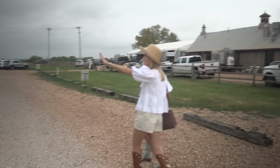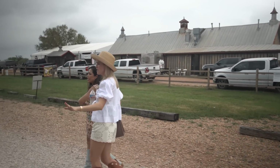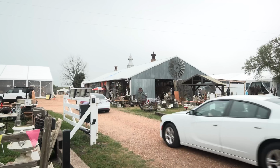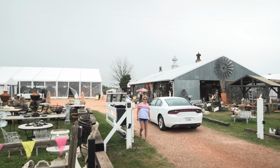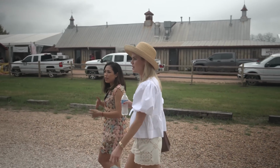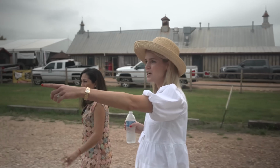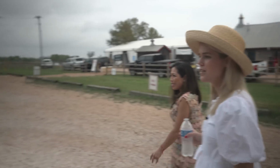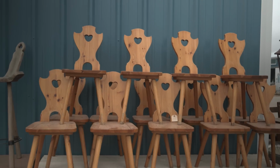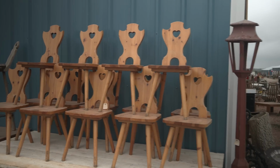So this is where all of the European antiques are. Antiques are scattered throughout all the venues at Round Top. And like I said, you can find European treasures, you can find American staples, every style from farmhouse to Palm Beach, you can find at Round Top. Look at those sweet chairs with the heart detail on them. Aren't those so cute? Those would be great for a children's table. Or a game table, a mahjong table.